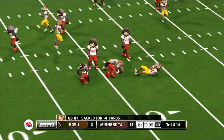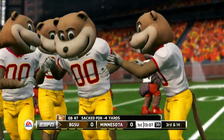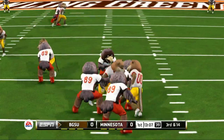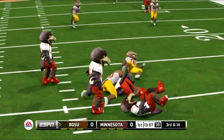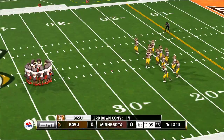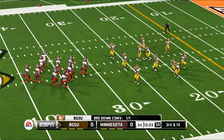Scrambling, and they get the sack. They get to the quarterback and end that play before it even got started. This young man didn't even have a chance to make something happen. It's tough to find your receivers when the defense is in your face like that. And they'll look to convert here on another third down.